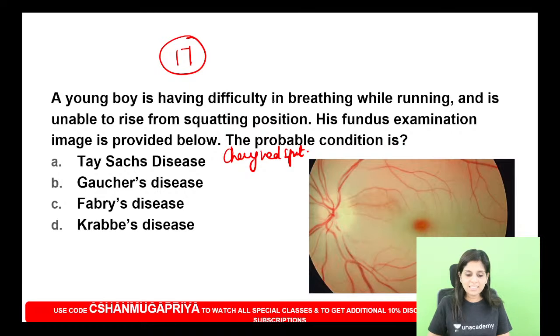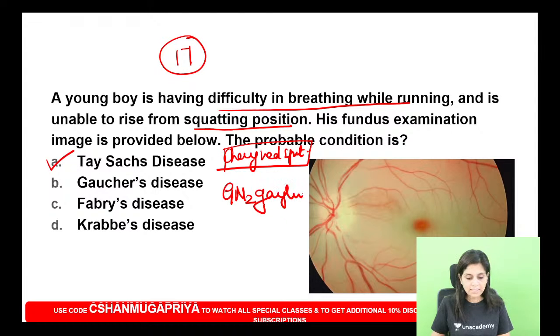So the history says there is difficulty in breathing while running, unable to rise from squatting position, which means the child is presenting with neurological manifestations. Neurological manifestations with cherry red spot. What is your diagnosis? Cherry red spot will give you a clue. It is Tay Sachs disease, otherwise called GM2 gangliosidosis. In GM2 gangliosidosis, classically you will find neurological manifestations without systemic manifestations. You will not find hepatosplenomegaly.